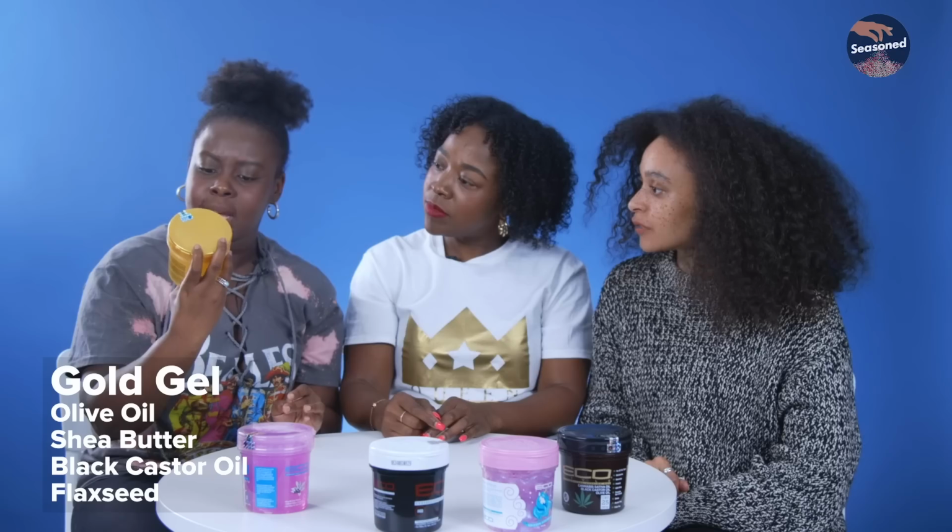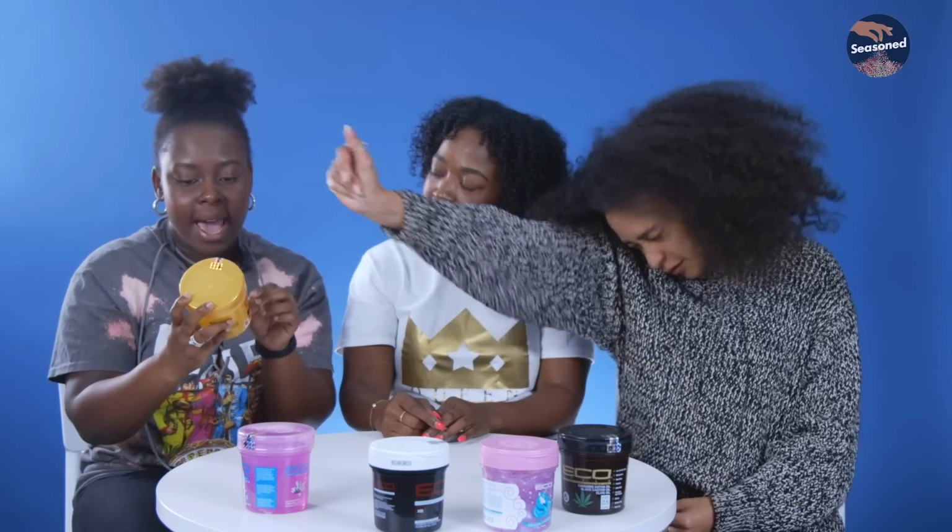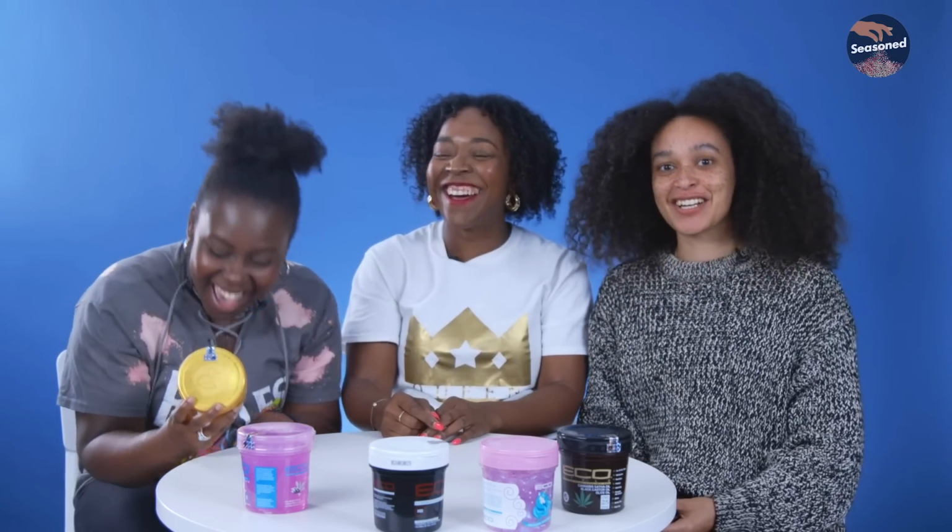Okay, so this one is the olive oil, shea butter and black castor oil with flaxseed. Oh, these are like the black hair care buzzwords. Yeah. For all hair types. Again, we will soon see. Be able to secure the deep. And it is. This is a golden one.